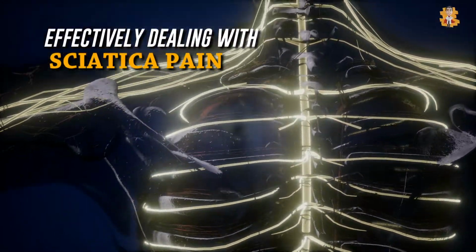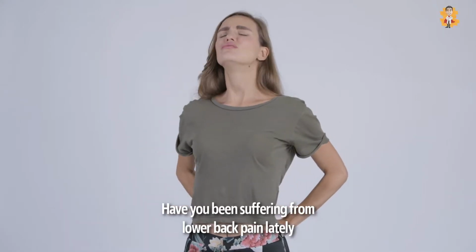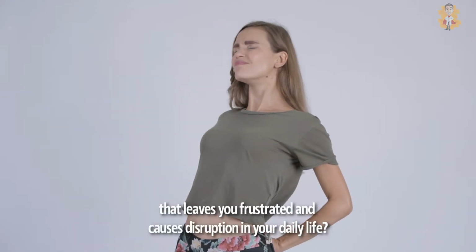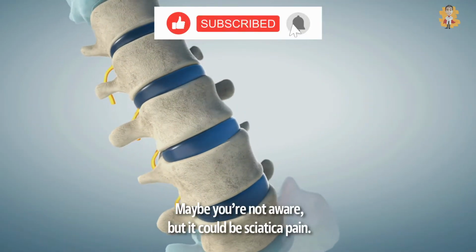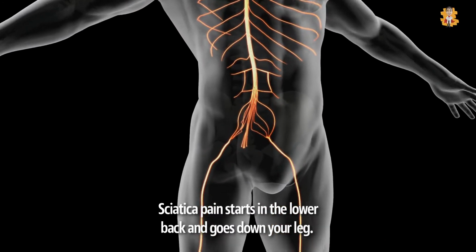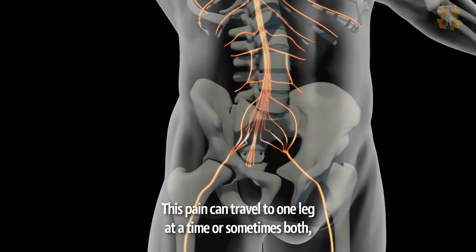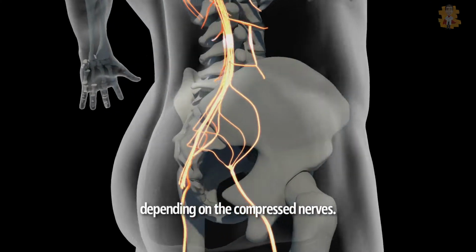Effectively dealing with sciatica pain. Have you been suffering from lower back pain lately that leaves you frustrated and causes disruption in your daily life? Maybe you're not aware, but it could be sciatica pain. Sciatica pain starts in the lower back and goes down your leg. This pain can travel to one leg at a time or sometimes both, depending on the compressed nerves.